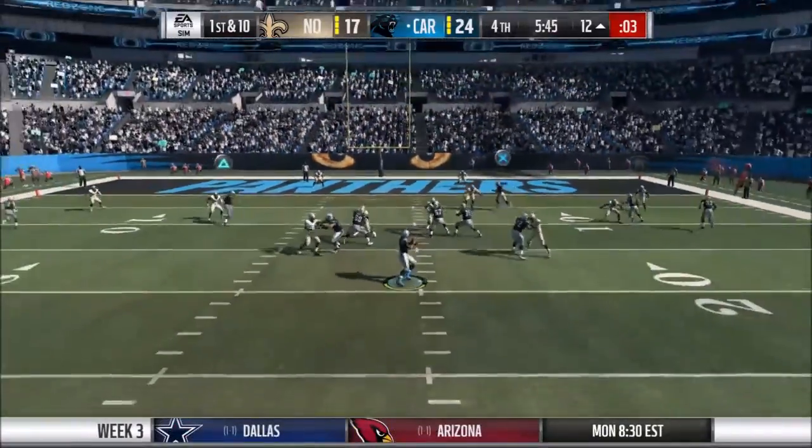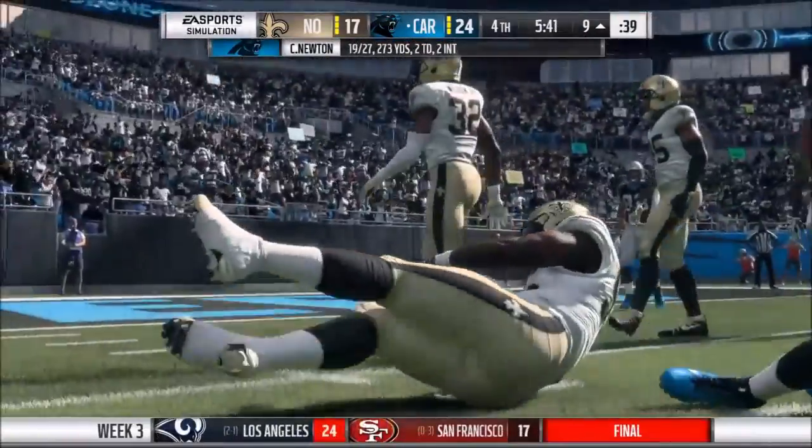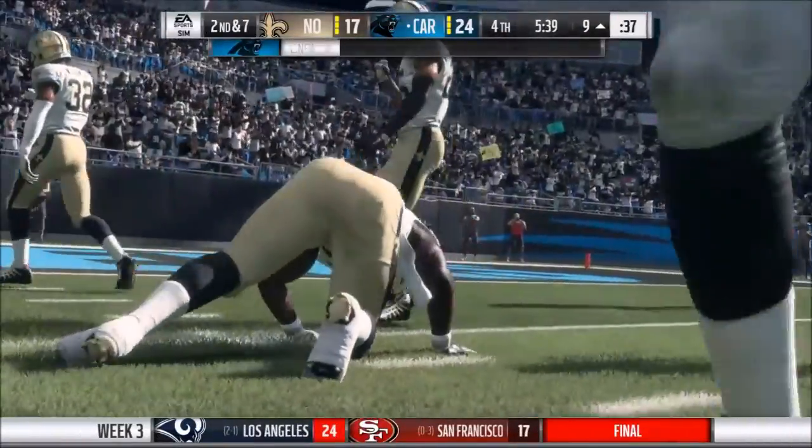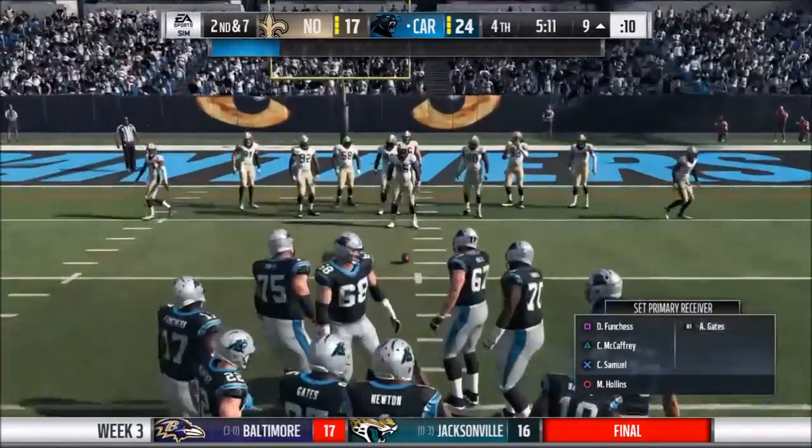How about that? Back-to-back completions. They are rolling. So much for being conservative and running that football. And now they're inside the 10 as he's brought down at the 9. The completion good for 3, and it's second down.